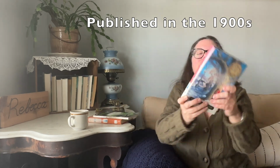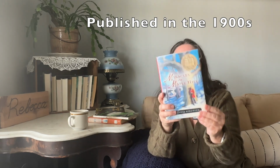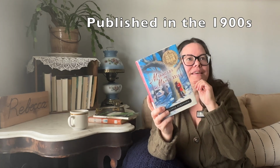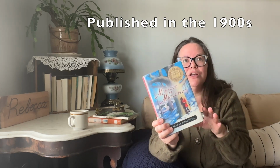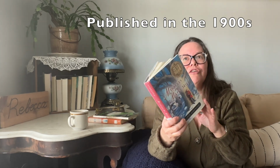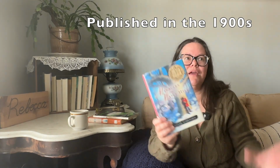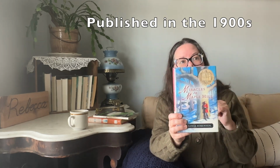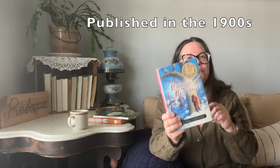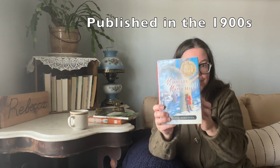And then another one that I love from the 1900s is Miracles on Maple Hill. This is by Virginia Sorensen. This is a family that moves, so you probably could do this for the travel prompt as well. They move to the country, and the father has PTSD and war injuries, and the family kind of is regrouping and trying to adjust to that just as he is, and the community is there and supportive, and it's just a beautiful tale that was written in the 1900s.